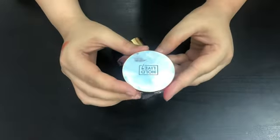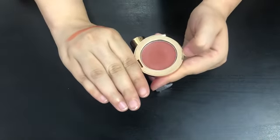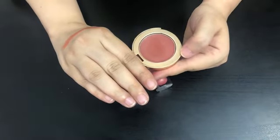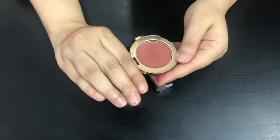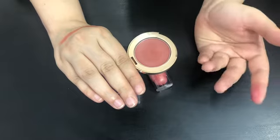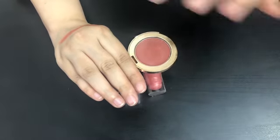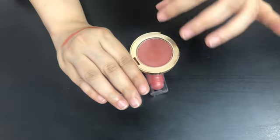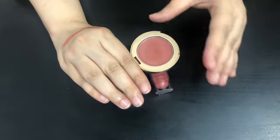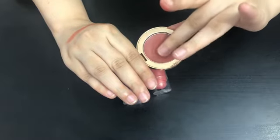Then I have another one from the same line but in a different shade. Now this one is perfectly pigmented and a natural kind of blush. This is a very pretty rosy brown shade. It also looks so deep, but it shears out on the skin and it doesn't do that staining thing. This one works totally different from the other one, and I can use it on an everyday basis because this shade looks so natural and never overdone.